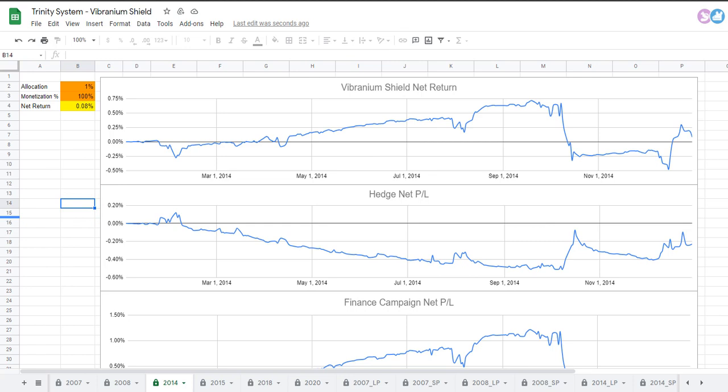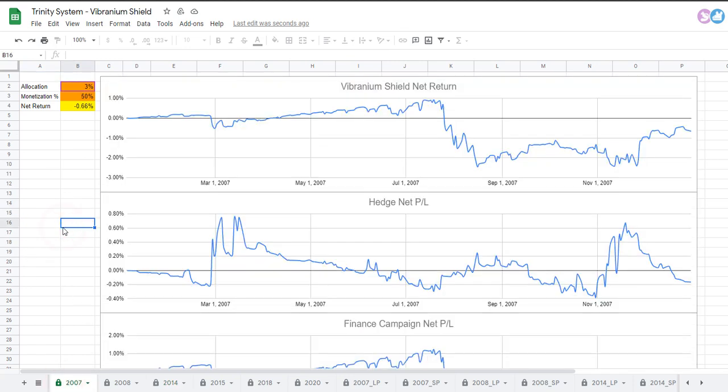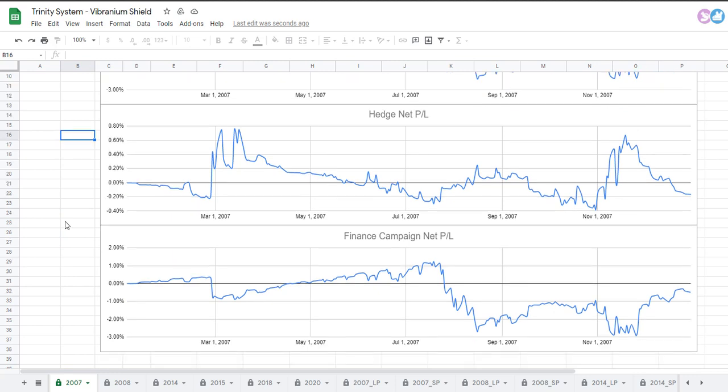And I'm actually going to go back to 2007 first, and we'll come back and revisit 2014. And just so you know, these years I picked were specifically the quote-unquote bad years or crash years, where the base theta engine / finance campaign didn't really do so hot. Because on the other years, as you would expect, on the normal years when there's no crash event, your income strategy is doing fine, right? So you don't really need the hedge. So those years aren't so interesting. I'll touch on that in a little bit, but let's look at 2007.